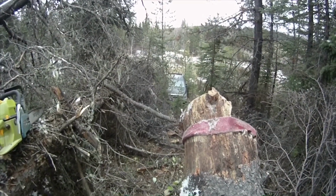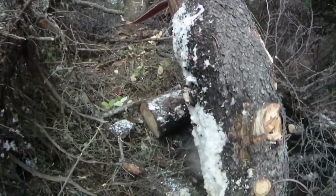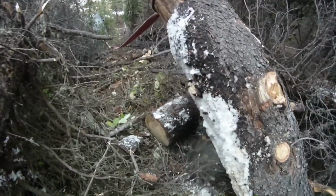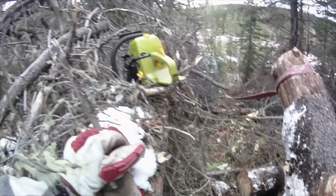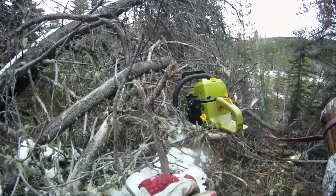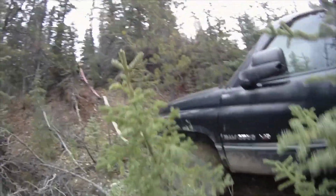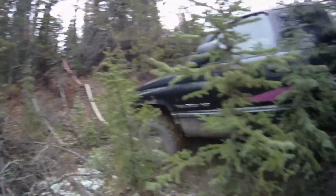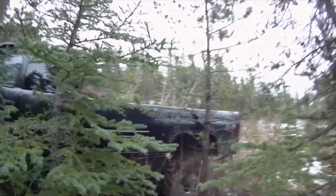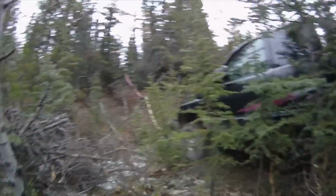Let's see if the Dodge can pull her this time. Should be able to pull it, and then once it hits this log, it'll kind of help it roll and pivot. That's the plan anyways. Okay, let's see what you got, girl. Should come this time. We're right into the tree here too. But I should be able to maneuver over like last time, get over another foot or so.